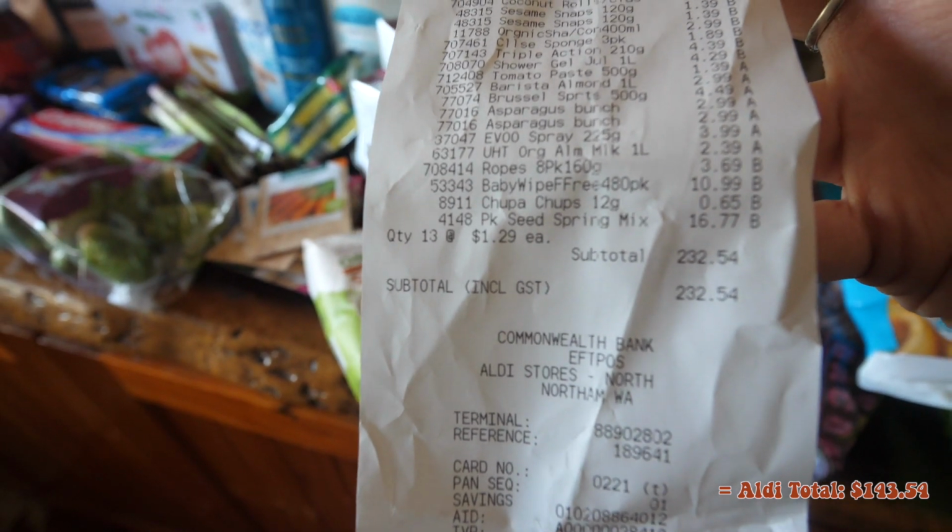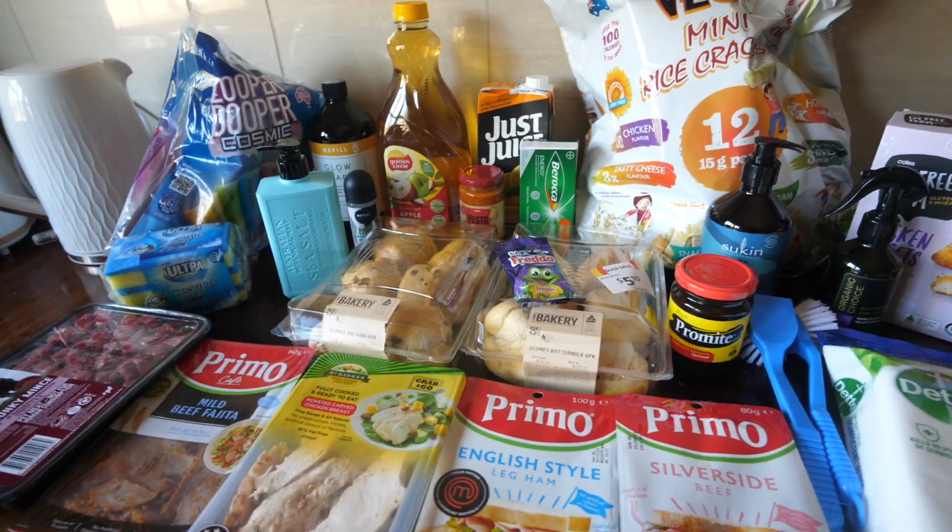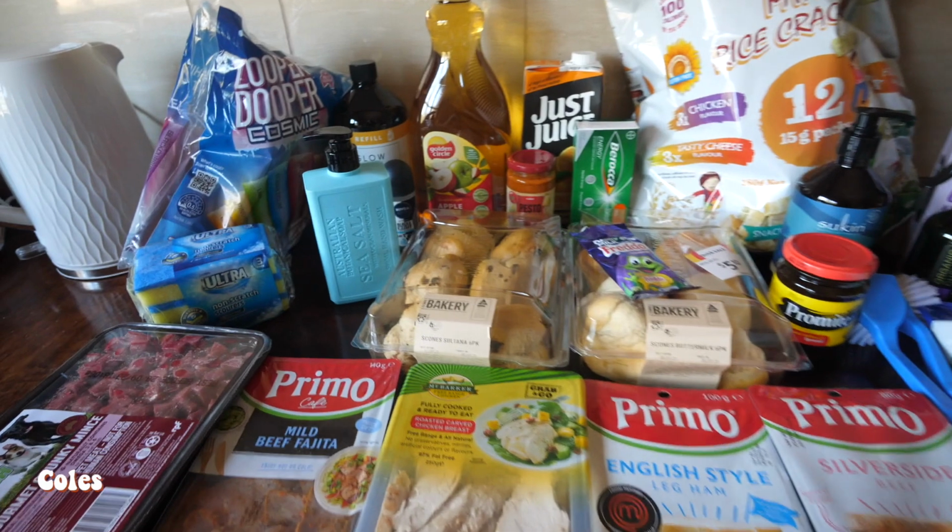$232.54. In case you're wondering if the kitten's alright, she is, she's just here. She's got this whole room. Just came in to check on her before I do my Coles section to show you guys. All right, back to the Coles part of our grocery haul.